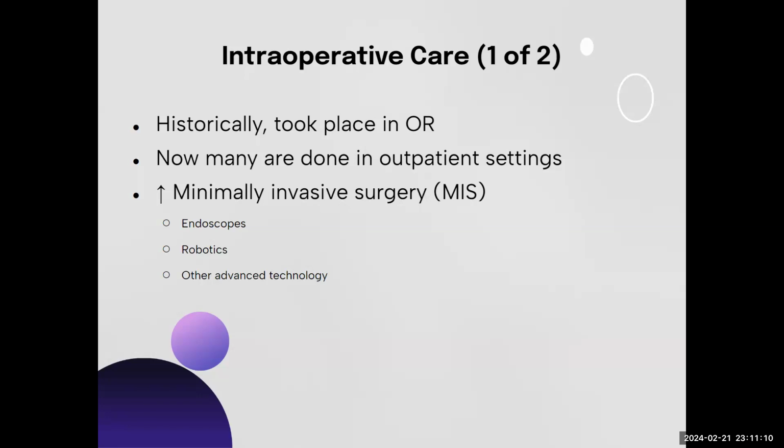When we're talking intraoperative care, we're talking about in the OR, which takes place in the OR. There are a lot of different outpatient settings now, but they have some type of operating room. But there are also a lot of different laparoscopic procedures and endoscopies that are also minimally invasive surgeries. For example, appendectomies, we used to have incisions and go in for everything, and now we can do that laparoscopically.